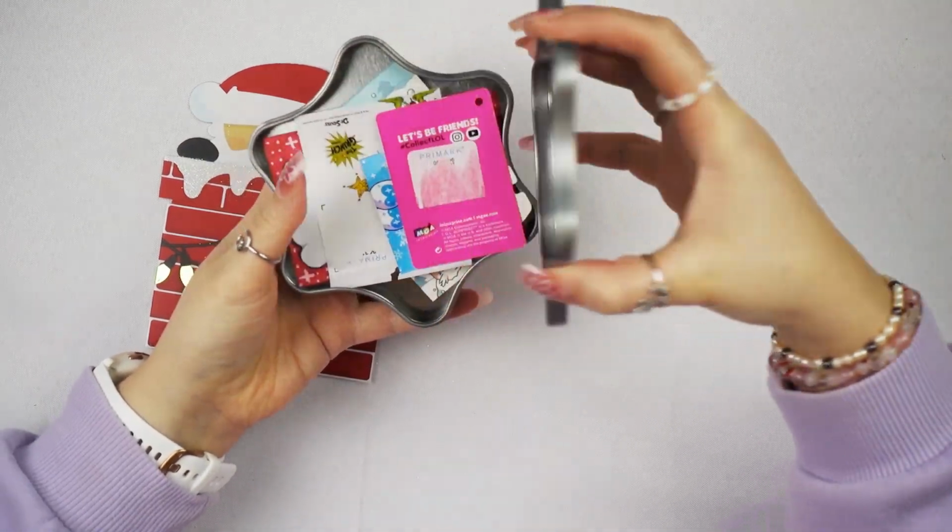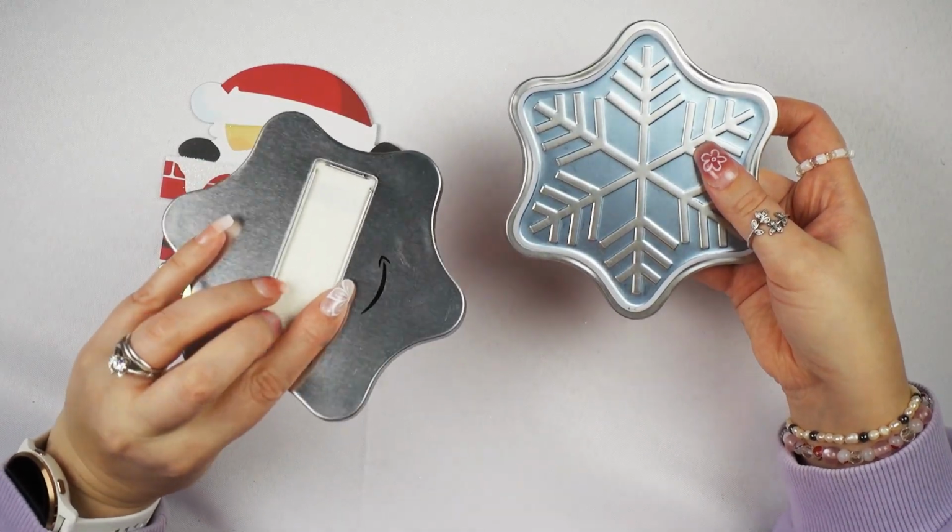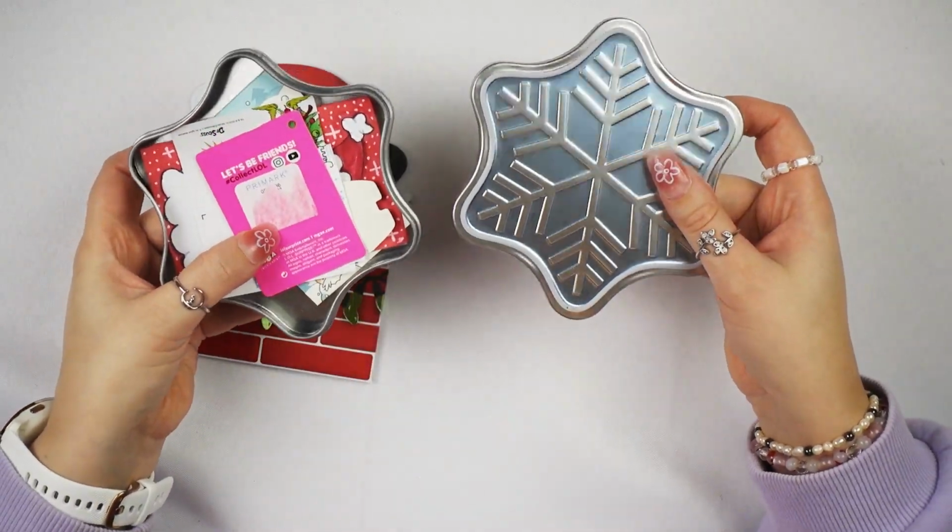But this is another one that I got from Amazon. Just something you can see, like the little Amazon thingy. You can put anything in there.